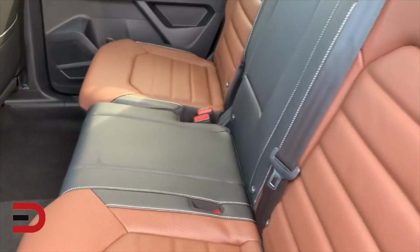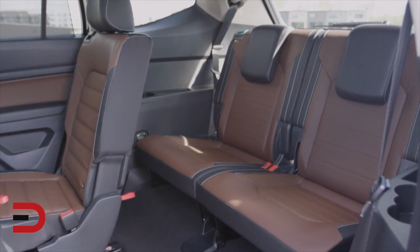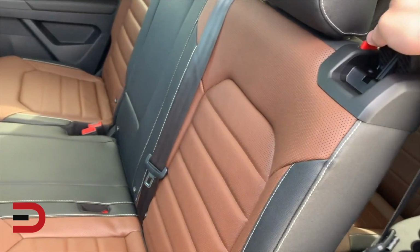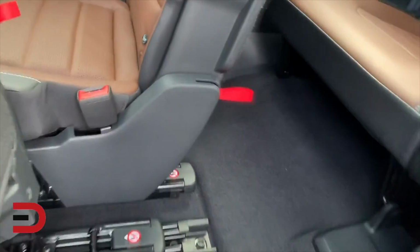Now, one of the things I think we're very proud of on the Atlas is our third row. We do know that this car scores very well from a functionality and usability perspective. So I'm just going to flick this forward, push that a little bit forward. Really simple. I'm going to jump into the back of the vehicle here real quick. So there it is, believe it or not, roughly 6'3" in terms of height. I've got a little bit of headroom here.